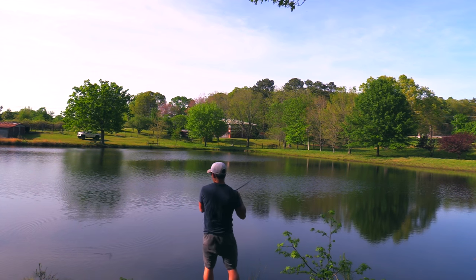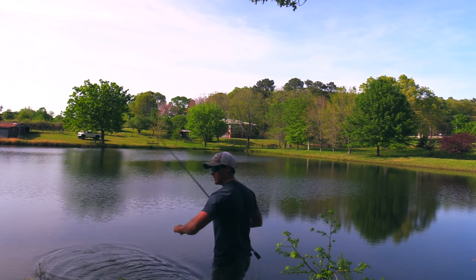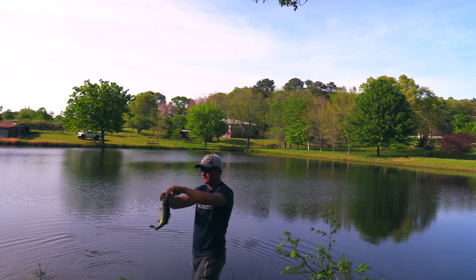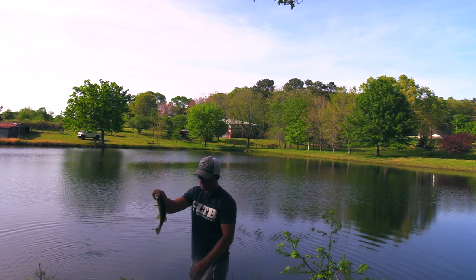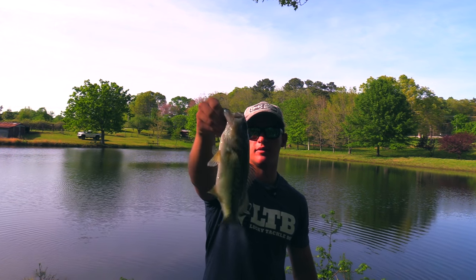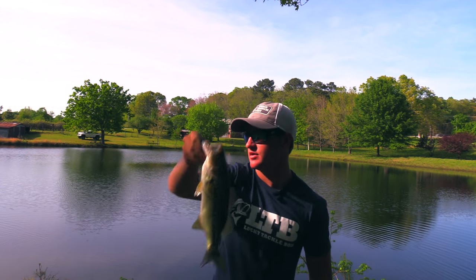He ate it. God, they look so big in the water, but the colors on these things just... The water's just so clear, and these fish are just so healthy. Amazing. There you go, guys. Nothing big, still the same size. I'm hoping to run into a bigger one. Last time I was here, I caught, like, a 3.5, but that's really the biggest I've caught here in a while.